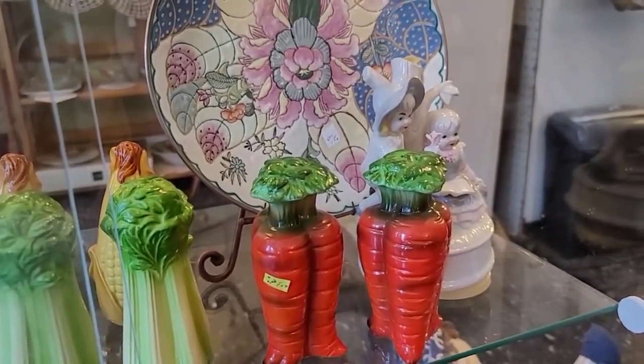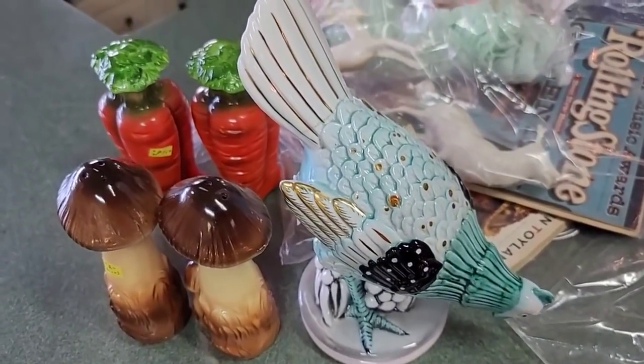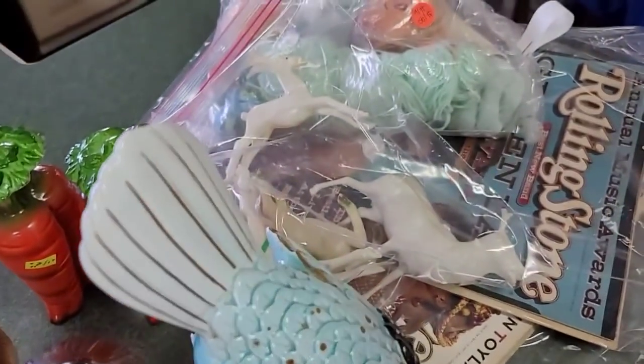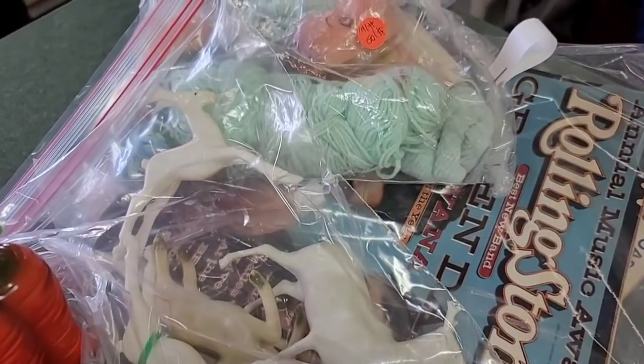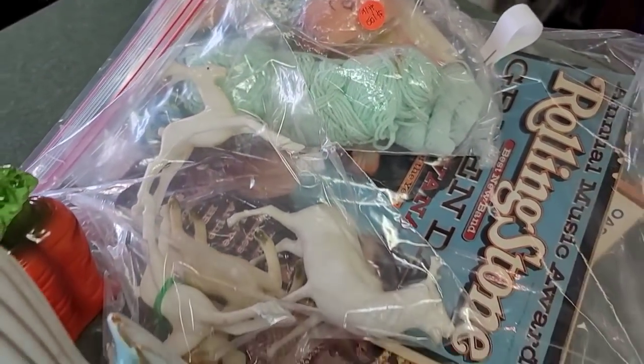All right, guys, we're going to do a quick overview of the things we got. So we got our mushrooms, our carrots, of course. We got our blue Italiana chicken. We've got our craft supplies and our Rolling Stone magazines. Creepy doll heads. I think it'll make a great art project.